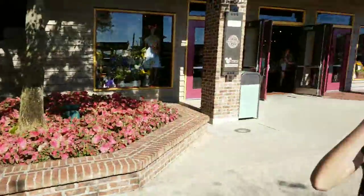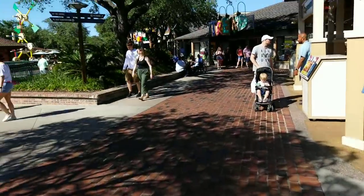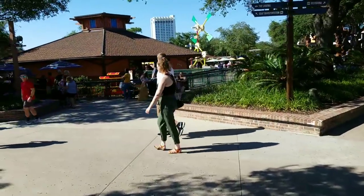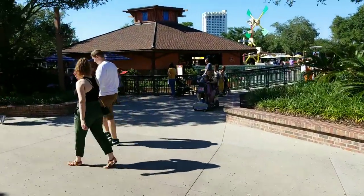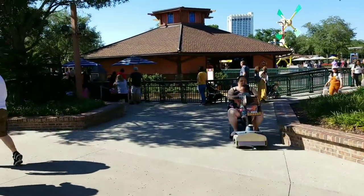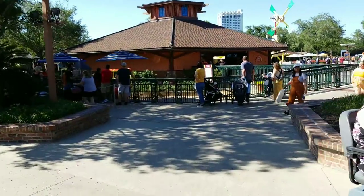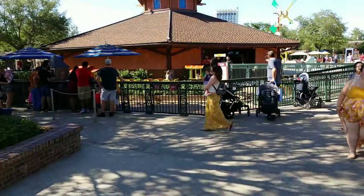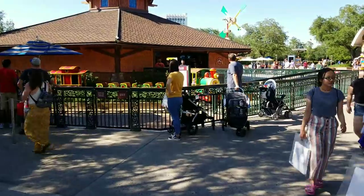What's that? Sort of. Sort of? Here's the cute little train that they have that runs through Disney Springs for the little tykes. You basically buy tokens and you can take a ride around the train. They also have the little merry-go-round over here.